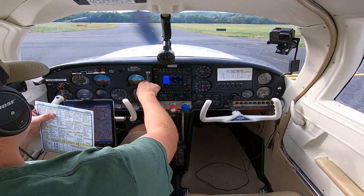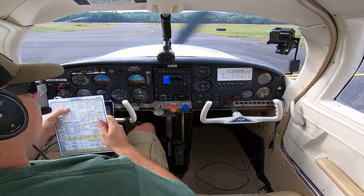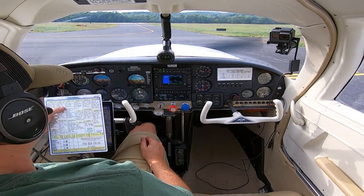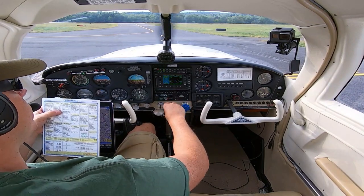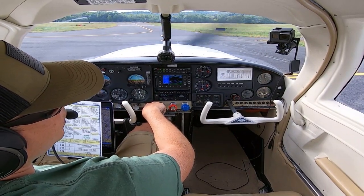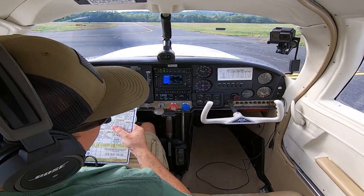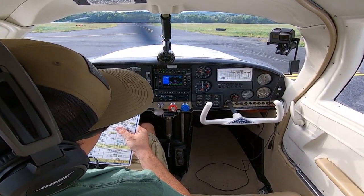Instruments are looking all good. I'd already set the altimeter. Everything's in the green. Then we're going to go to 1,900 to 2,000 RPM, so put the mixture full rich. And then we'll go up there. We're going to check the magnetos, make sure they don't have any carbon in there. Okay, left mag, check. Drops 50 RPMs, good.